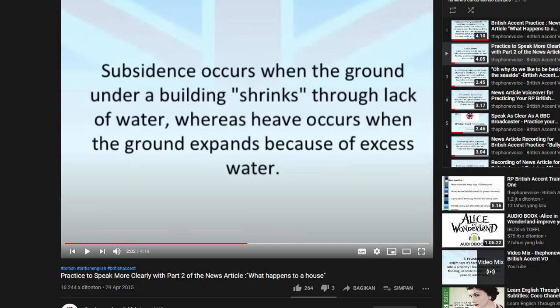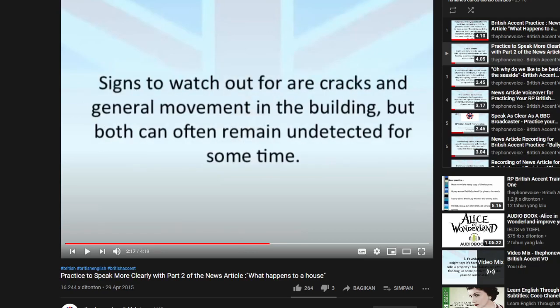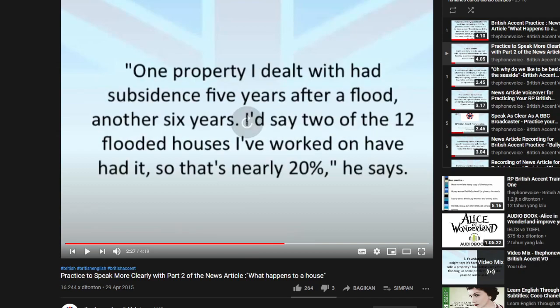Subsidence occurs when the ground under a building shrinks through a lack of water, whereas heave occurs when the ground expands because of excess water. Signs to watch out for are cracks and general movements in the building, but both can often remain undetected for some time.